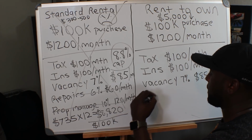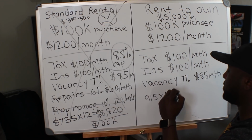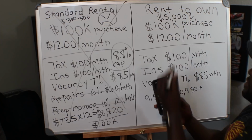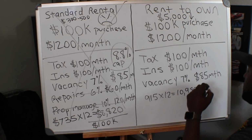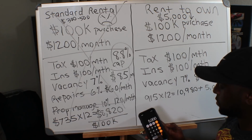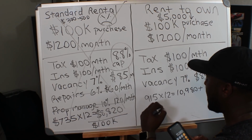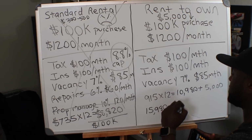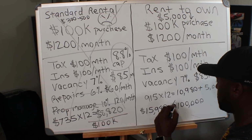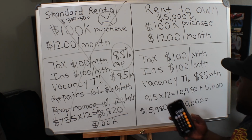Okay, $915 times 12. You got $10,980, but that's not it, plus your $5,000 non-refundable down payment. So if you put that $5,000 on it, you got $15,980. So if you take $15,980 and now you divide that by $100,000, that's a 15.9% cap rate.